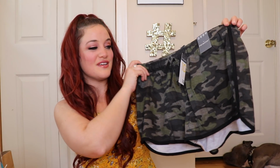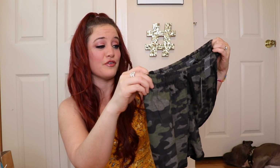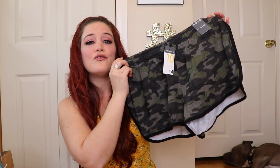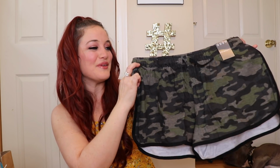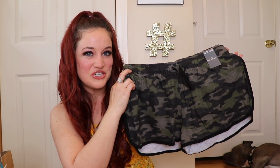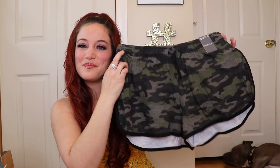The next thing that I purchased is just a pair of lounge shorts. These were only $4. They fit really well. They kind of have like the camo army print on them. $4. I'm so happy with everything that I purchased, because it is so cute and it is so cheap. $4. Yes. Sign me up, please.